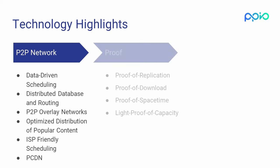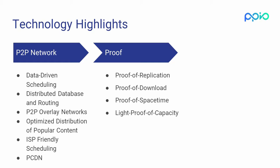Next, let's talk about proofs. The proofs guarantee that the storage node correctly replicates the data and consistently stores the data within an agreed period. They also ensure that users are able to download the data without interruptions during the agreed term. PPIO employs 4 different storage proofs: proof of replication, proof of download, proof of space-time, and live proof of capacity to maintain the integrity and reliability of the PPIO storage system.